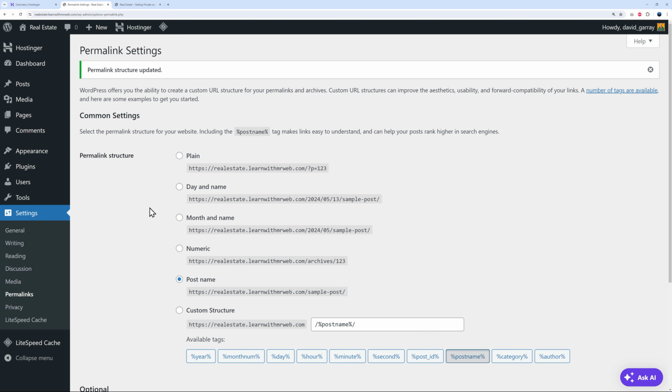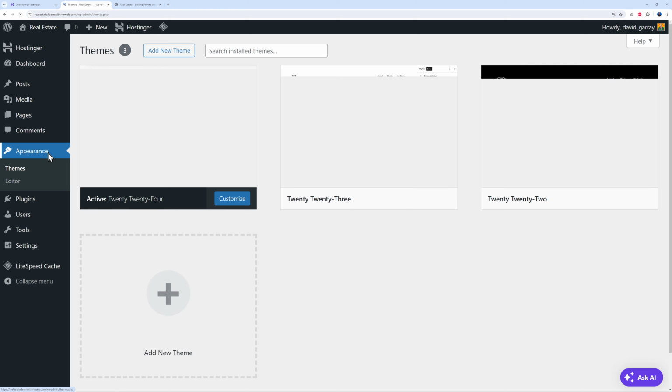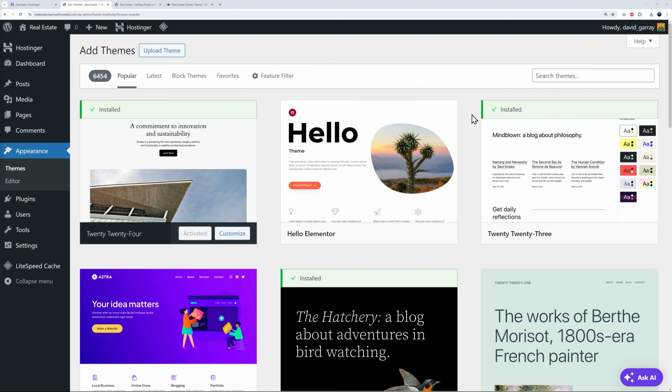Now we're going to install our theme. For this, we're going to go to Appearance, Add New Theme. We're going to install a dedicated theme specifically designed for real estate, so it has all the fields, all the features ready-made. This is going to save us a lot of time, obviously. And again, this one is completely free. So let's have a quick look at it.